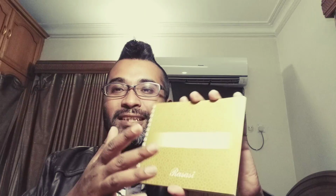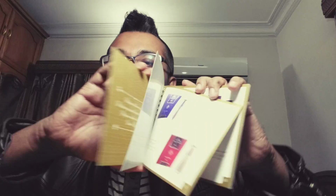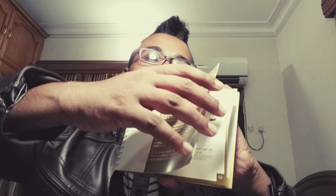So I also want to show you something that Mr. Masood gave me. I'm buying fragrances from him, like Rasasi I'm getting from him. So he gave me this pamphlet, sort of like a booklet. I thought at first it's a diary. So when you open it, I'm just taking a little bit of time, it has the whole product range of Rasasi. Since they're the sole distributor, they're getting all the information. You can actually check out the whole book.